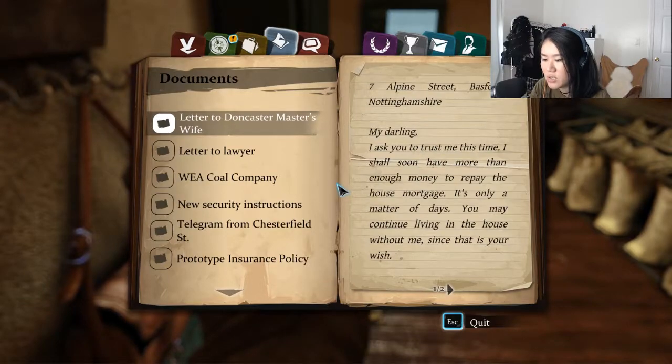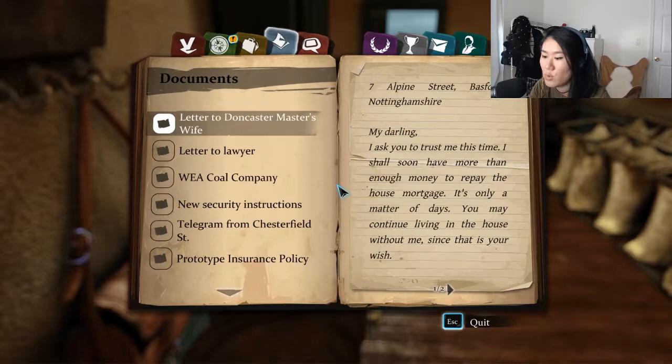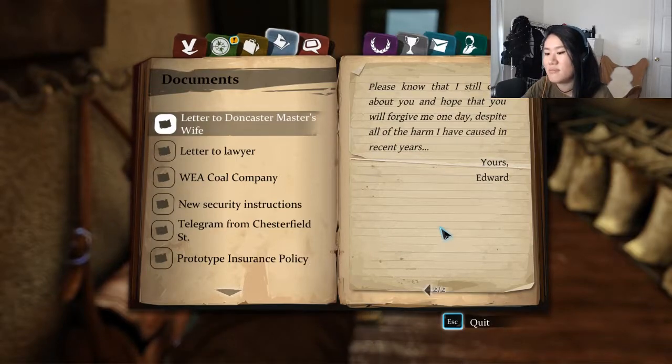My darling, I asked you to trust me this time. I shall soon have more than enough money to repay the house mortgage. It's only a matter of days. You may continue living in the house without me, since that is your wish. Please know that I still care about you and hope that you will forgive me one day, despite all the harm I've caused in recent years. Yours, Edward.